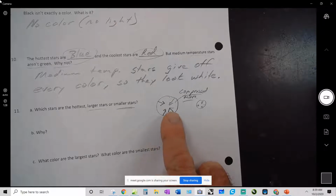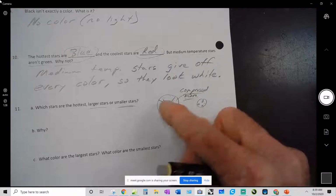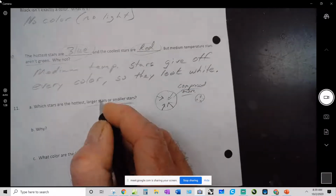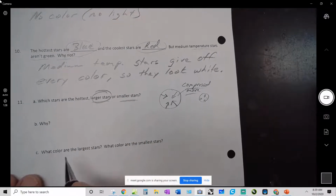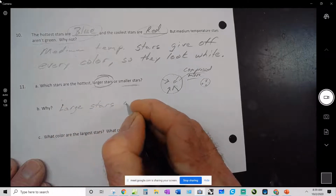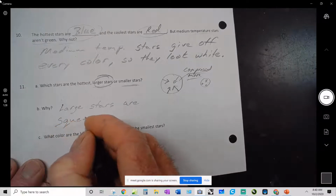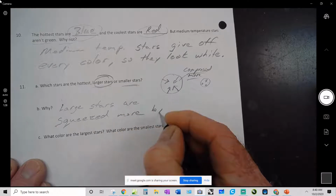So the more compression, the more squeezing, the more things get heated up, because as they compress, their molecules get pushed and they move around a lot faster. So larger stars are the hottest. Smaller stars are coolest. Why? Because large stars are squeezed more by their stronger gravity.